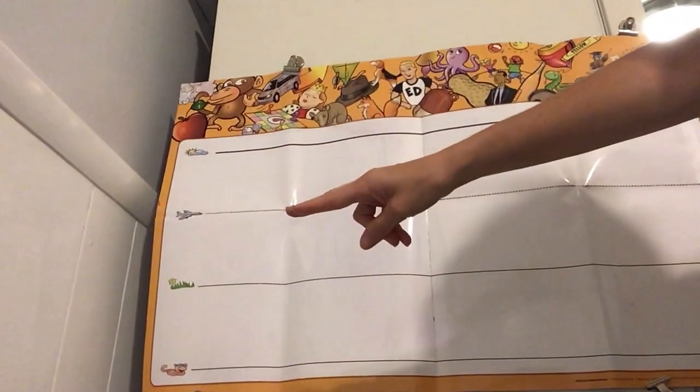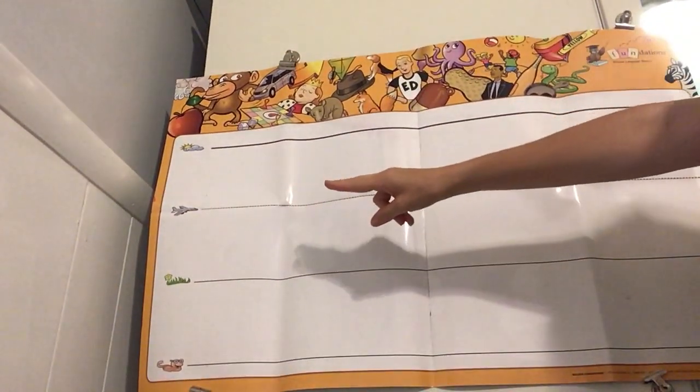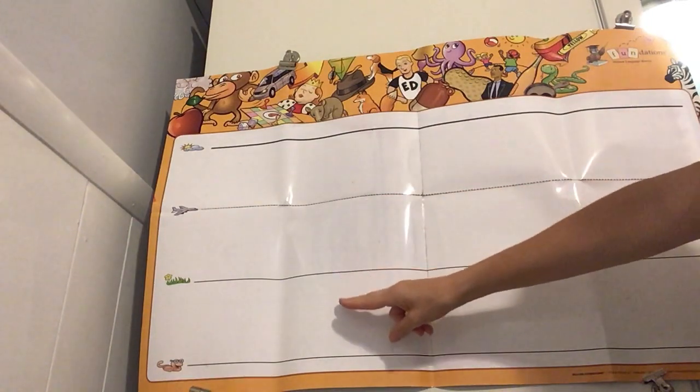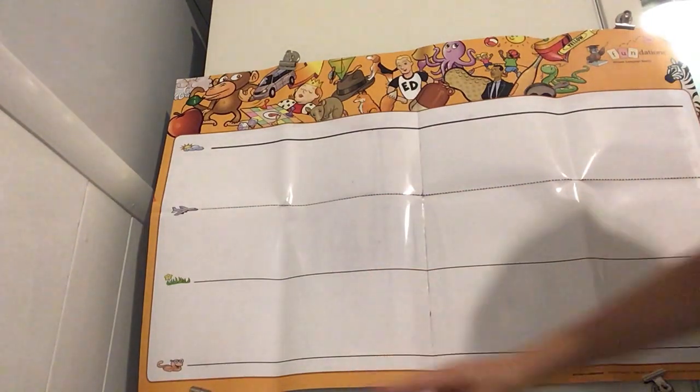Straight as a pencil, point to the plane line, go all the way down to the worm line and stop. Very good, now shake it out. Good job.